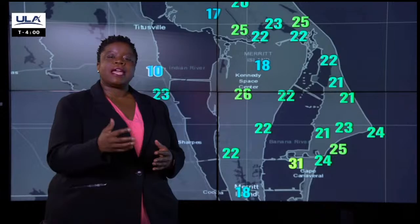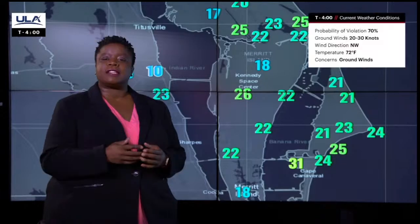Currently across the area, we're seeing gusts into the 20s. And if we look at the forecast going forward through our current T0 today, we are looking at a probability of seeing weather violations of 70%, with our main concern being those ground winds, as we can see here with some of our gusts across the area. But we are looking at sustained winds ticking up just a bit here over the next few minutes.